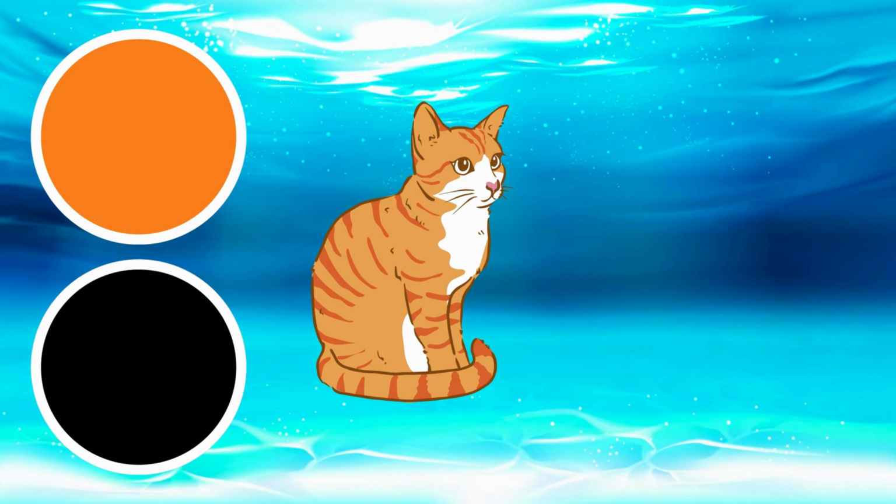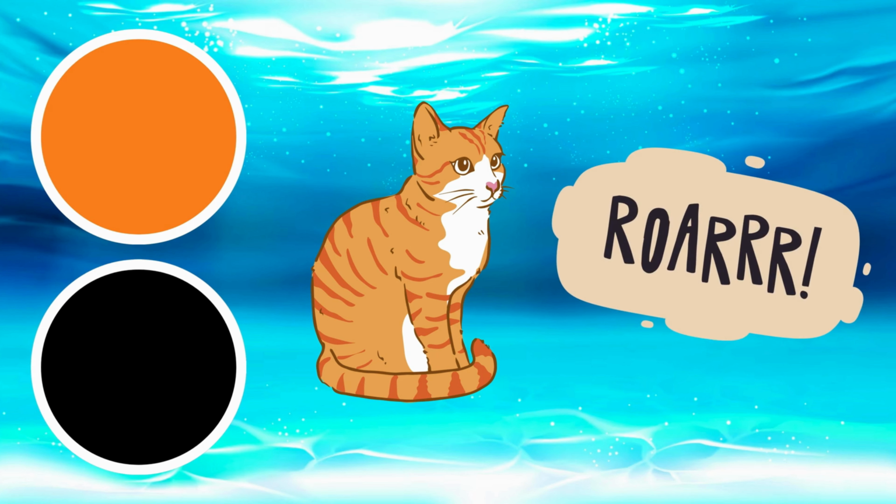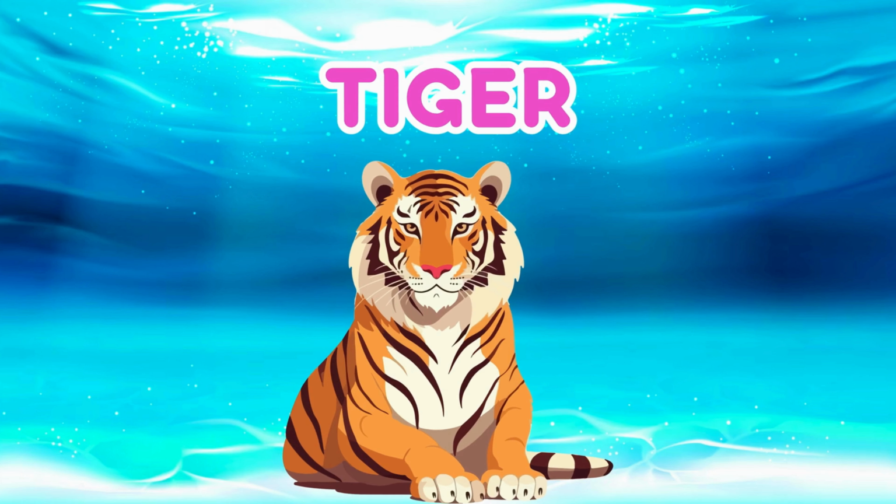This animal is orange and black. It's a big cat, and it's known for its powerful roar. What is it? That one's a tiger!